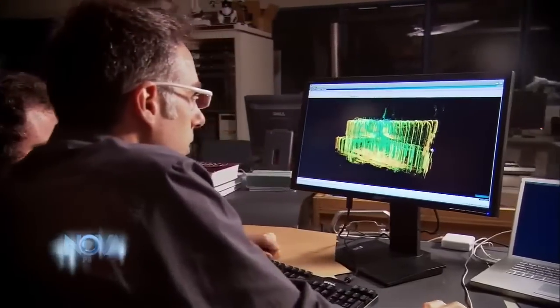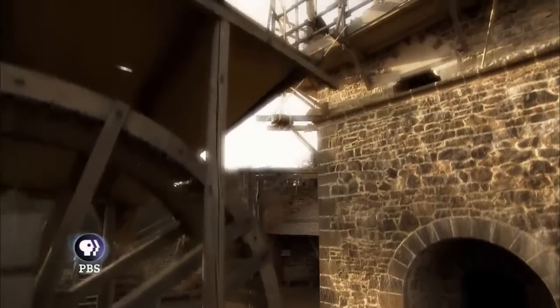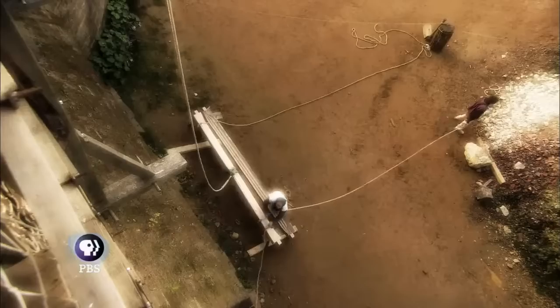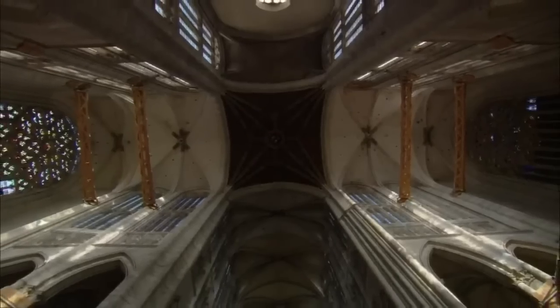I mean, it's frightening to see. This is the least stable bay in the entire building. How on earth did medieval builders construct these skyscrapers of stone? And what caused some to collapse?